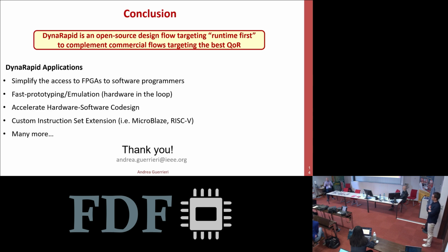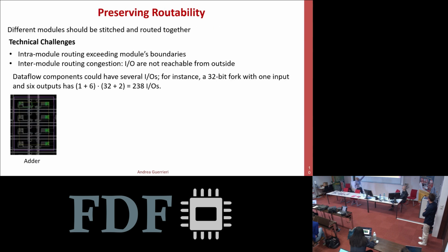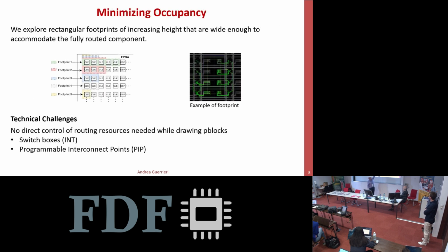So just to repeat the question, how we solve the intra-module routing to have it self-contained. I have some backup slides, but I don't know if they are accessible, no worries. What we do is try to center our block. I can show you here, for example. I don't know if it's really visible, the P block drawing, the purple box here. You can see that the routing resources, the switch boxes, are actually outside here. So what we try to do is to center our block to have routing resources internally. We try to map and draw the P block to contain all the routing resources, and this allows us to have everything self-contained inside the module.